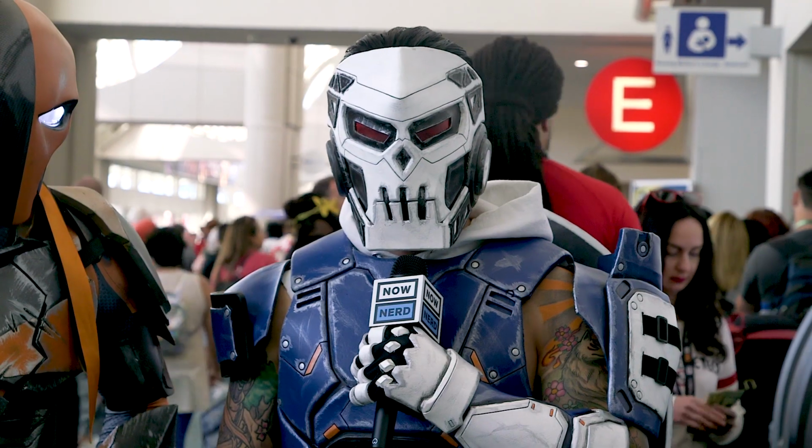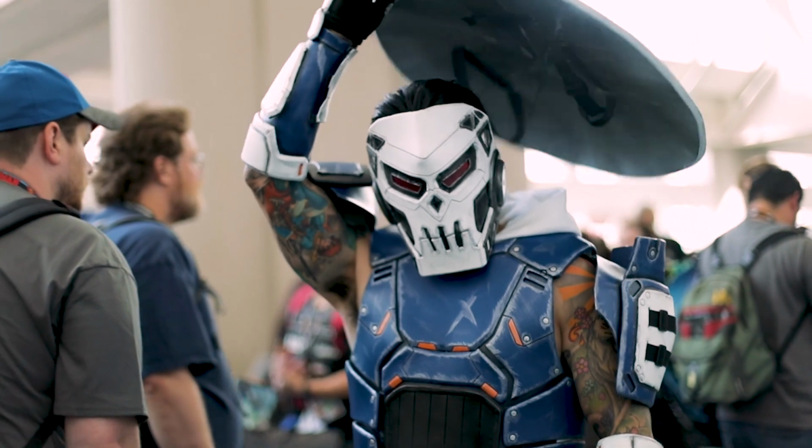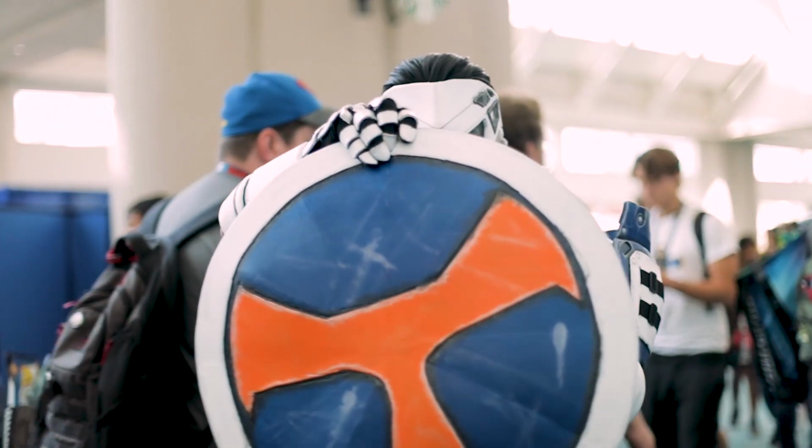I didn't want to deal with the cape. I didn't want to wear spandex because I didn't want to wear a dancing belt. And I'm not a very good sewer, but I can build a lot of stuff with foam.